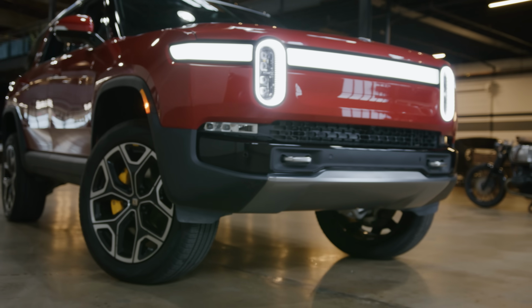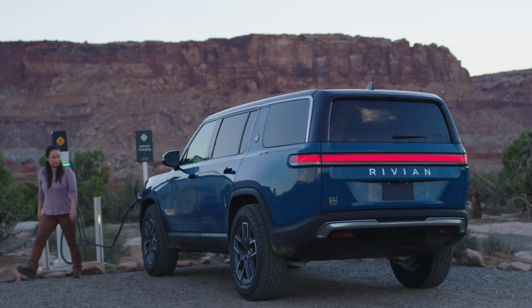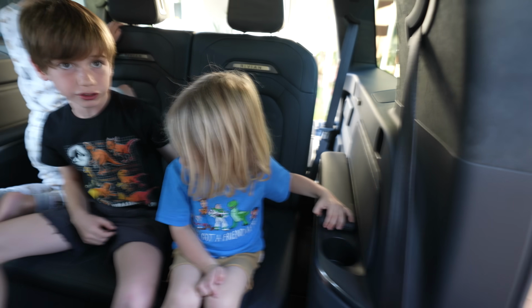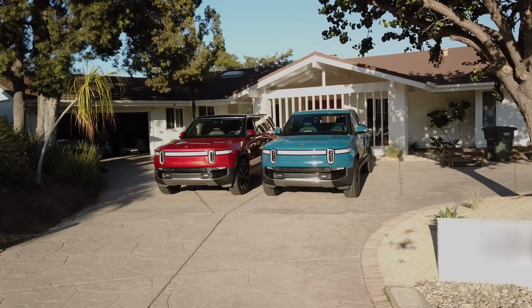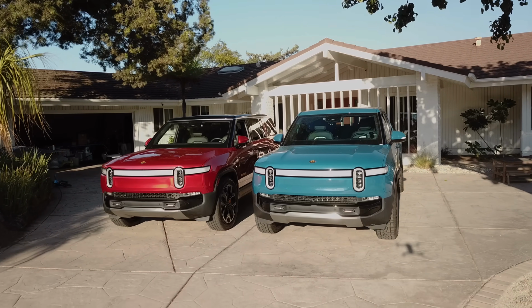Now, the thing that I think is interesting about this is, like I said, it's the first full-size electric SUV. So I really think the people that are going to be buying it are your girlfriends that have Tahoes or Range Rovers or whatever. Dad, this is perfect. You should have bought this. So to sum it up, if you're deciding between the R1T and the R1S, I think it comes down to if you want to carry more people.